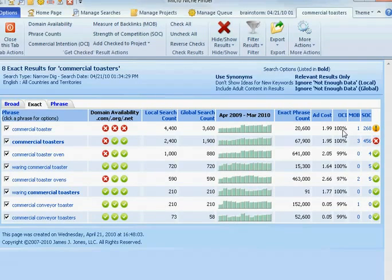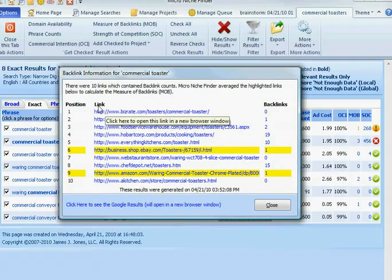This is a really neat feature right here. MOB stands for Measure of Backlinks, and in short what it does, well, let me just show you. You can click the number and it brings up a little phrase, and it gives you the top 10 when you search for the phrase in quotes, and it shows you how many backlinks each one of those web pages has. This is a real time saver here.